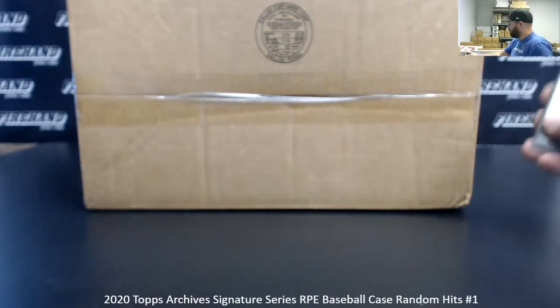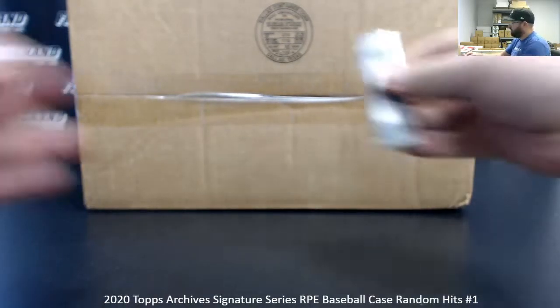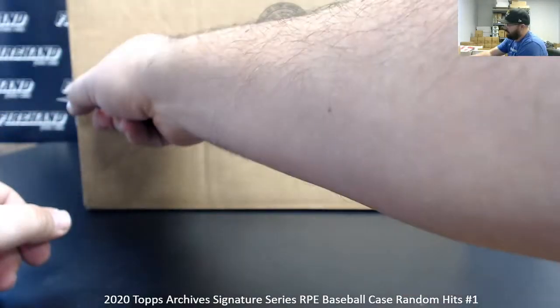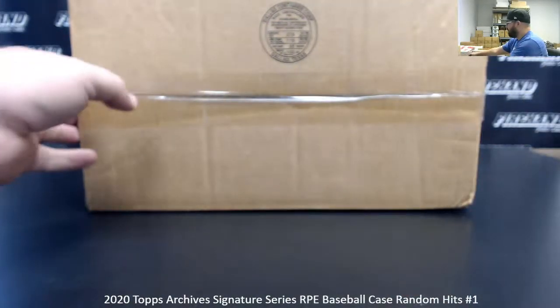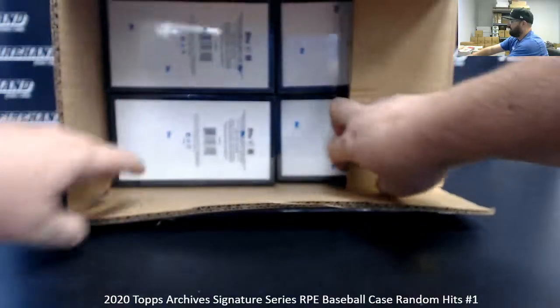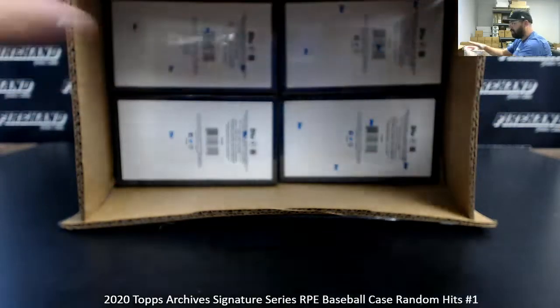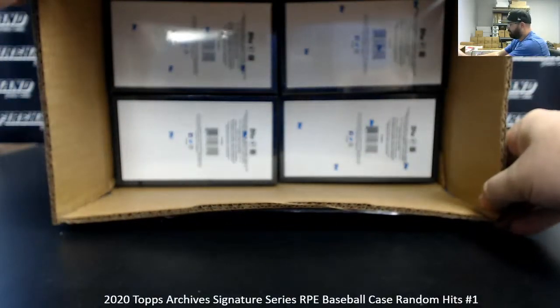I remember a couple years ago, the first one of these cases I opened, we pulled the Derek Jeter 93 Bowman 101. I'm just like, yep, product killed. Product dead. Kind of like after Vince Carter did the whole windmill jam in the slam dunk contest. He's like, that's it, go home.